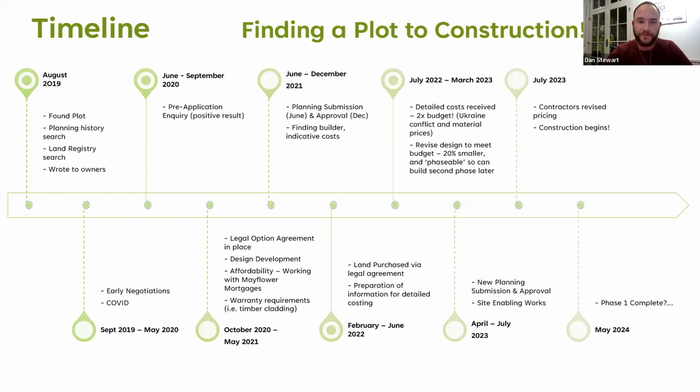With the self-build mortgage route, you have restrictions such as warranties, and then warranty providers have restrictions such as, in this case, timber cladding. Originally we wanted to clad the whole building in timber, which you can do, but if you do that, it massively restricts the lenders out there and the rates available and so on. Anyway, we got planning submitted in June 21, and got approval just before Christmas in 2021.